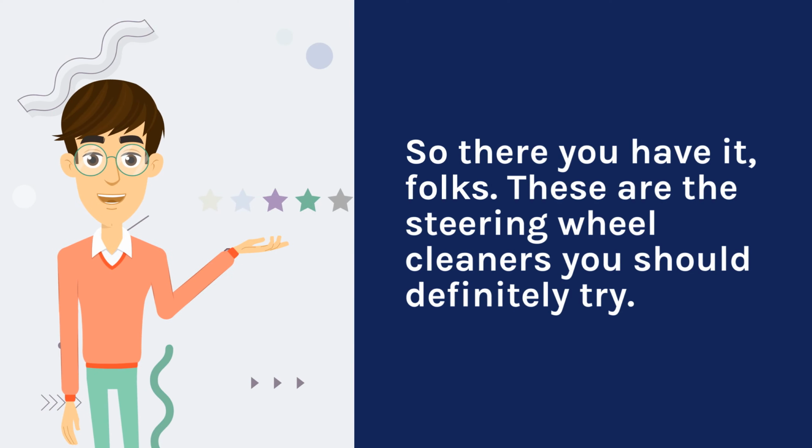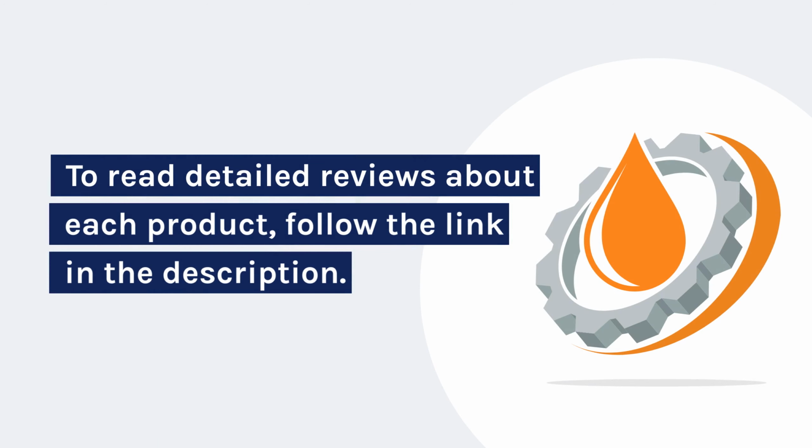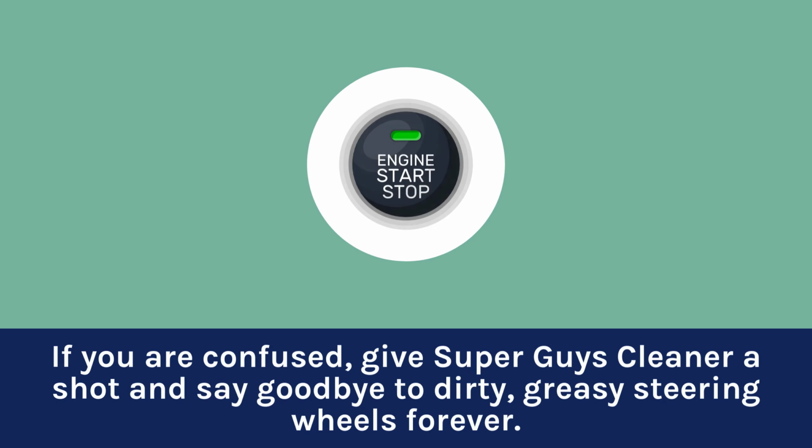So there you have it, folks! These are the steering wheel cleaners you should definitely try. Give them a shot and say goodbye to dirty, greasy steering wheels forever!